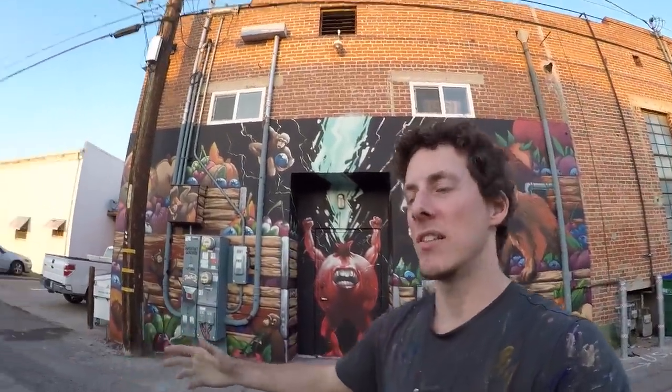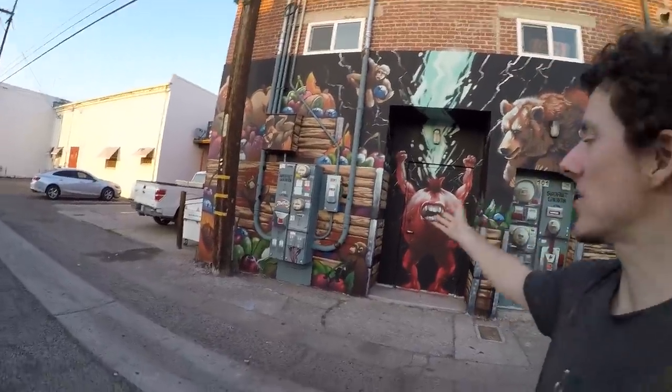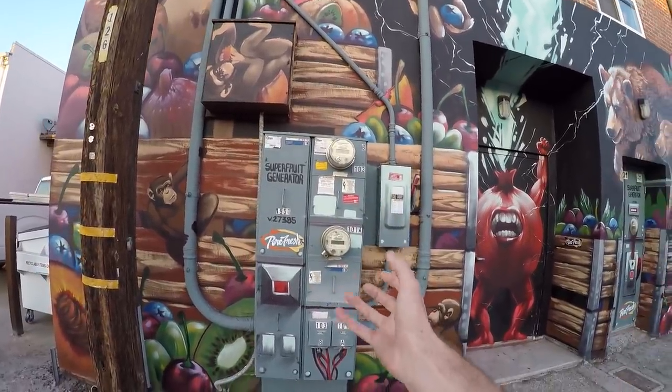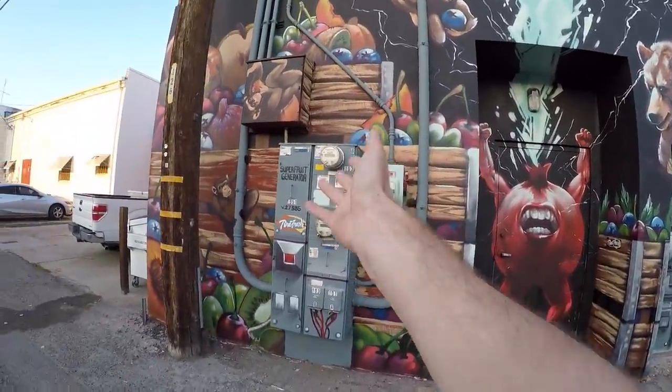A pretty fun piece to make. The whole point of it was to find a creative solution to incorporate these electrical boxes and the two doorway holes and find a cohesive solution to make it all work together. And instead of trying to hide all this stuff, I just embraced it and used it for a storytelling purpose and used it as a super fruit generator.